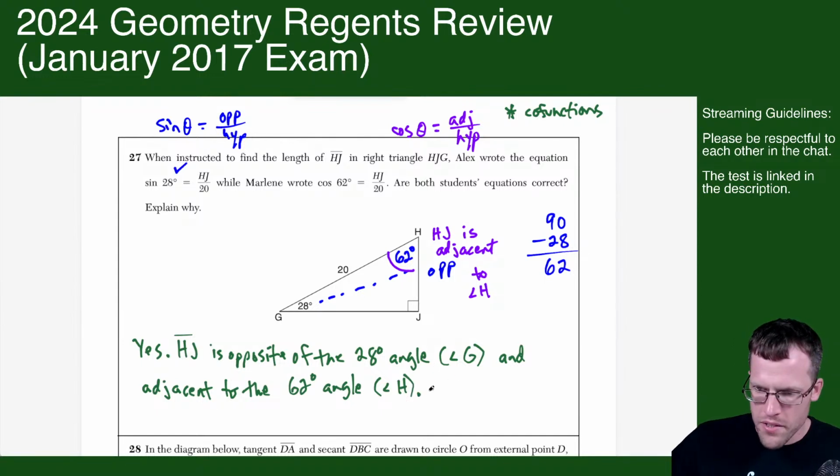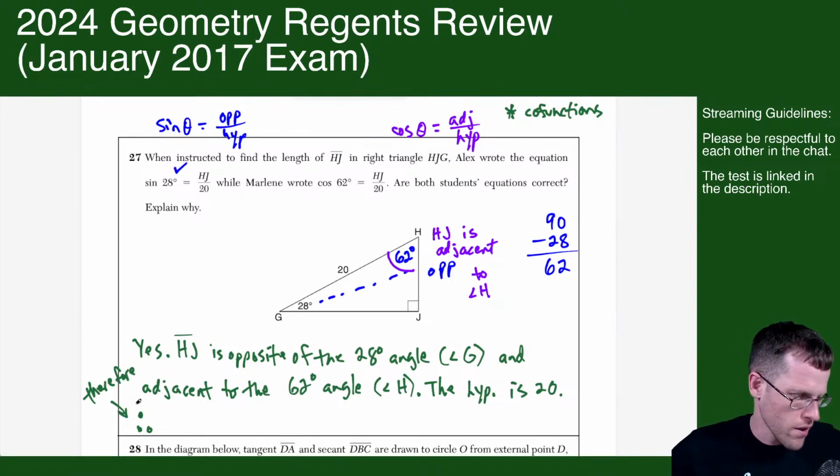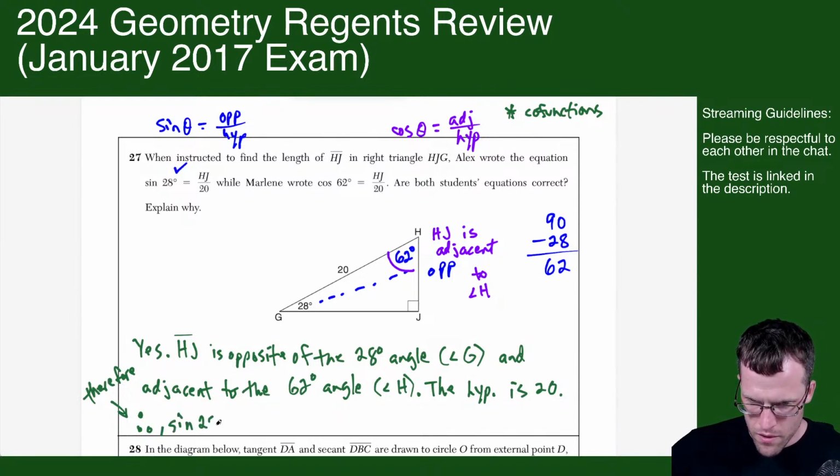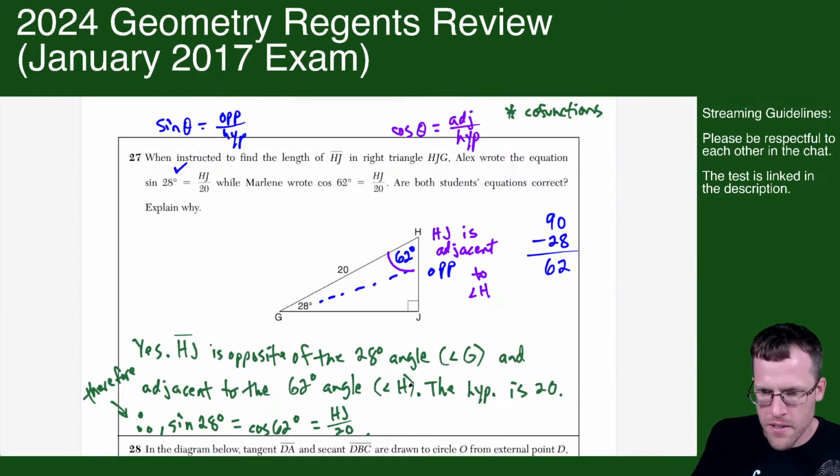And we could say the hypotenuse is 20. And now here's a cool abbreviation. I promise you, that means therefore. So I'm saying therefore, sine of 28 degrees is equal to cosine of 62 degrees. They are both equal to HJ over 20. And that'd be fine. You just say it like that.